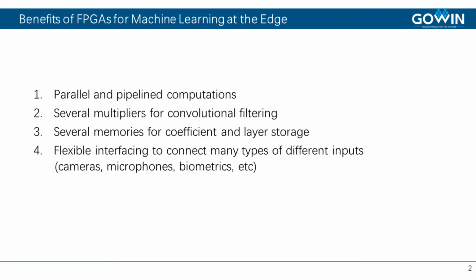Number four, flexible interfacing to connect many types of different inputs. So FPGAs are really good at interfacing, meaning that you can connect cameras, microphones, biometric sensors such as accelerometers, and other interfaces as well. These cameras can be source synchronous or parallel, and you can use the FPGA to buffer data or say frame buffer data for video, a common application. You can buffer microphone data for processing, say, spectrogram on the front end, and same with the accelerometer. So you have this flexible interfacing, flexible memory, many multipliers, and the ability to do high-speed parallel computations.